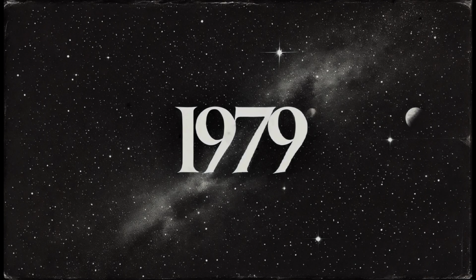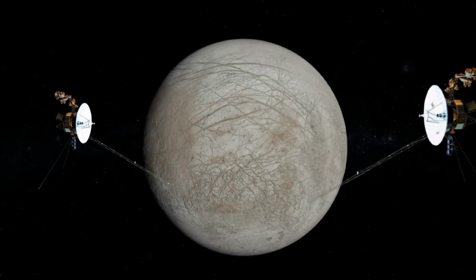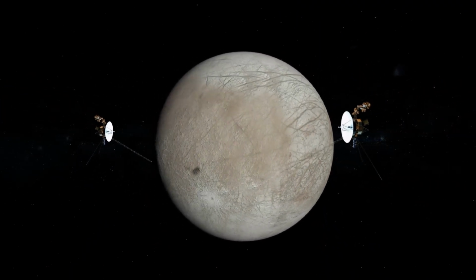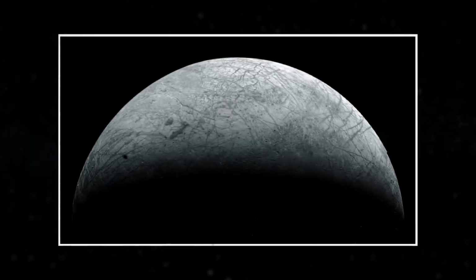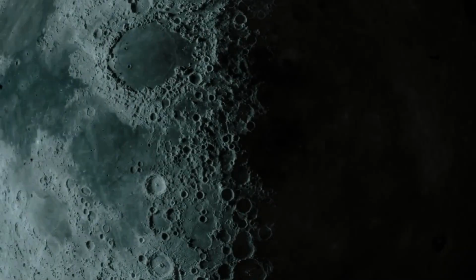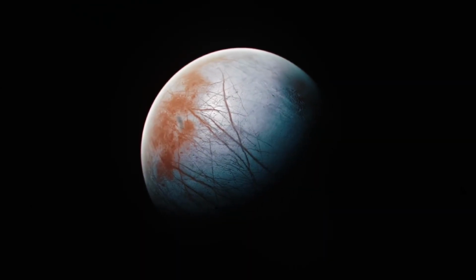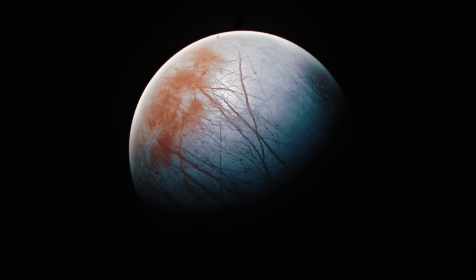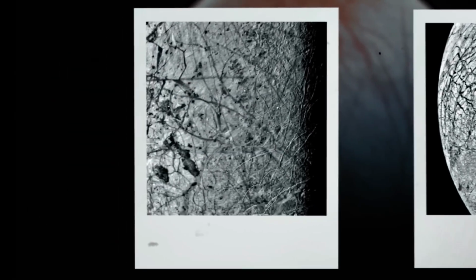Our story begins in 1979 when both Voyager 1 and Voyager 2 spacecraft flew past Europa, giving us the first ever images of its surface. As you can see on your screen, Europa looked nothing like what scientists expected. Most moons are covered in craters caused by constant collisions with space debris. But Europa's surface didn't show any visible craters in these images. Instead, its surface was covered in crisscrossed lines, almost as if something with giant claws had scratched the moon.